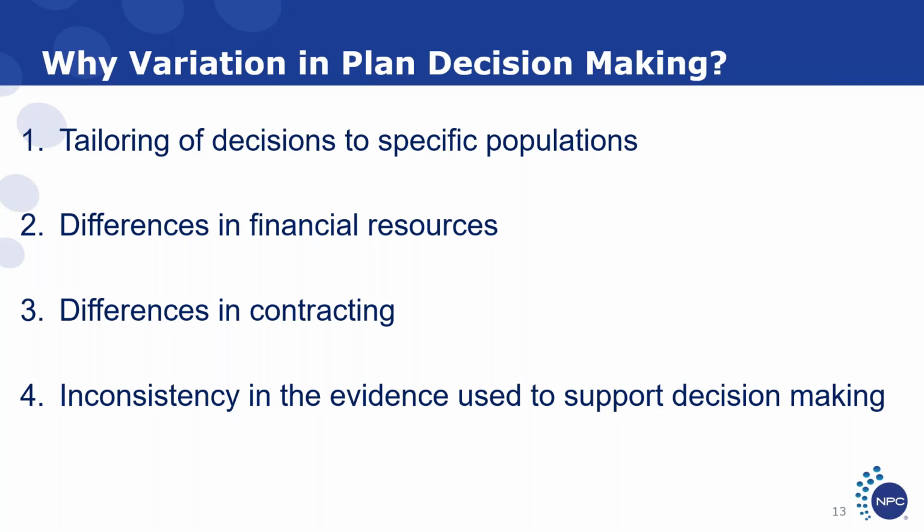As Jen mentioned in the introductory slides, there's also variation, I think, or differences in the financial resources available to different plans. We have low-cost plans and maybe more Cadillac plans, and what they would offer would also differ. Third, of course, contracting plays a large role here, and rebates and value-based contracting. And different approaches to contracting would also lead to differences in how these specialty products would be covered.